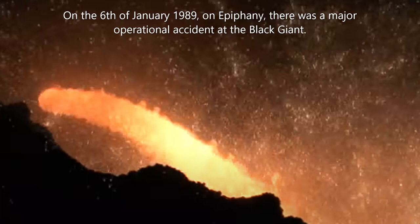Accident at the Black Giant blast furnace. On the 6th of January, 1989, on Epiphany, there was a major operational accident at the Black Giant. At around 8 p.m., the engineer on duty at the time, Dr. Engineer Gerd Poff, was called from the control station of the large blast furnace with the words, "Doctor, you have to come immediately, the furnace is going through."